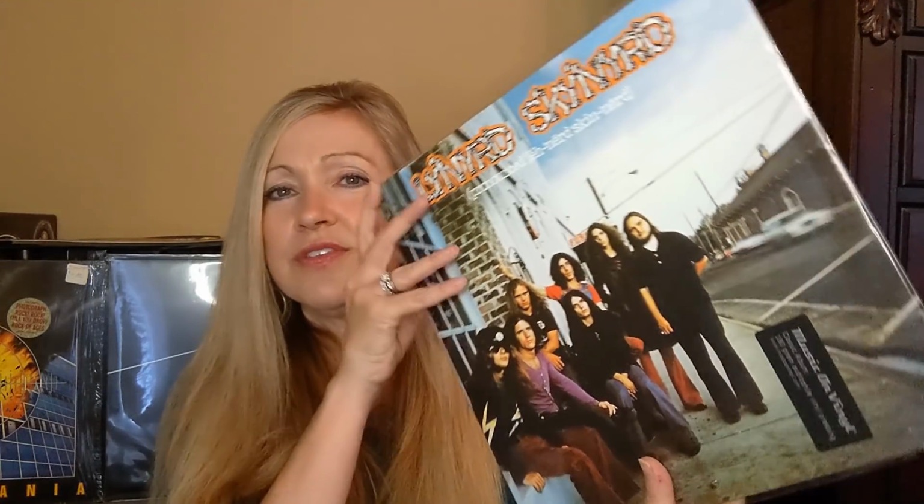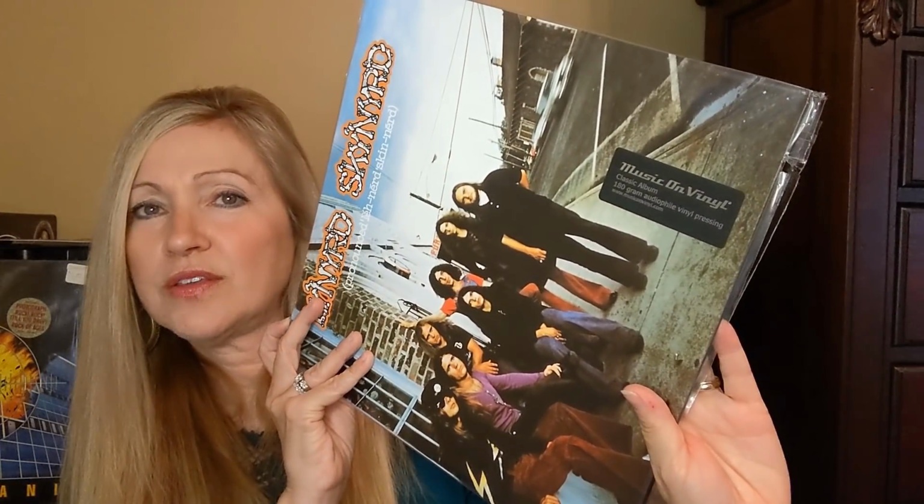I will say also, though, that if you cannot get that Analog Productions version, another one that is really cool, Lynyrd Skynyrd, is the Music on Vinyl 2011 reissue. And the Analog Productions one soars a little more on Simple Man for me. Freebird is really great. And I will say that the guitar playing, that huge solo that's done on Freebird, more of the details are on the Analog Productions version.